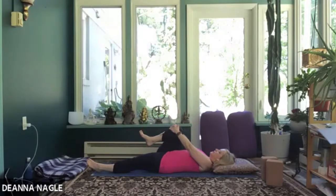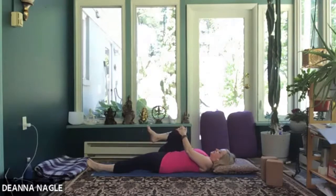Inhale, the knee moves slightly away. Then exhale, draw that knee in, draw your low belly in. And then one more time.